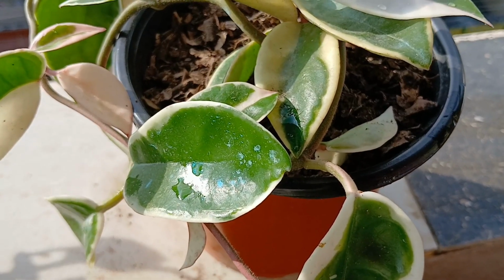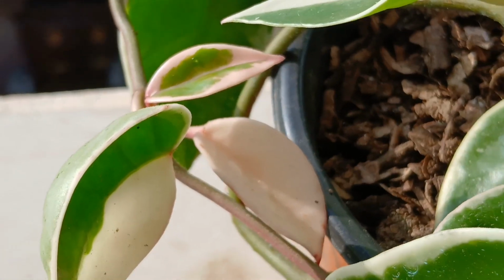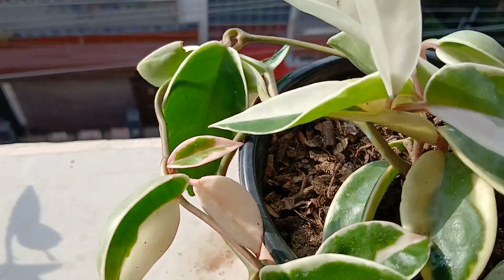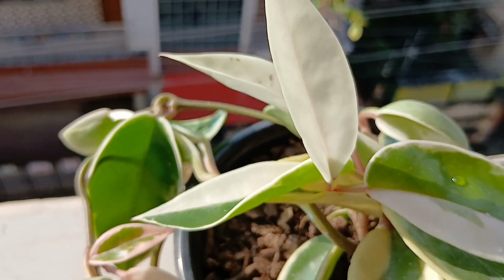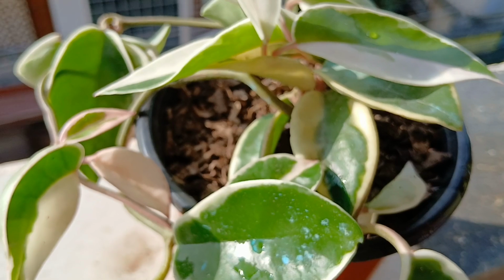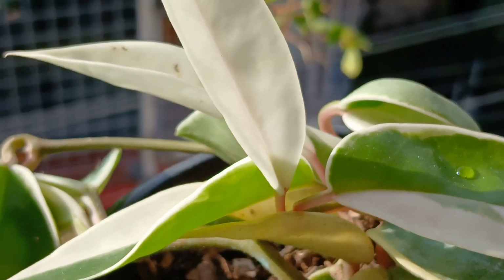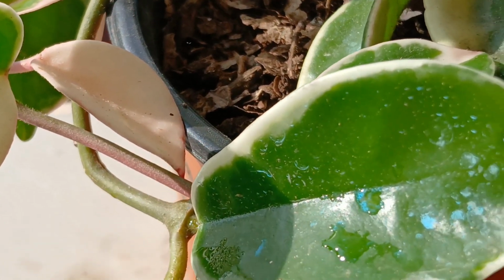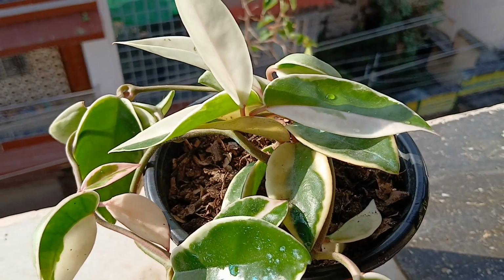This is my Hoya Crimson Queen, which is also giving out new leaves, and I am happy with its growth. Just 2-3 days ago I lifted the pot and I saw a huge army of ants, and I had to spray some insecticide. Finally it is okay. Now the ants have all run away, and the plant, thank God, has not been affected by the ants. I don't know if there would be a delay, what would have happened again. A beautiful plant, first Hoya in my collection.